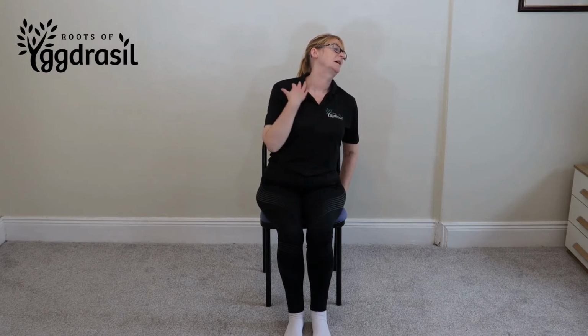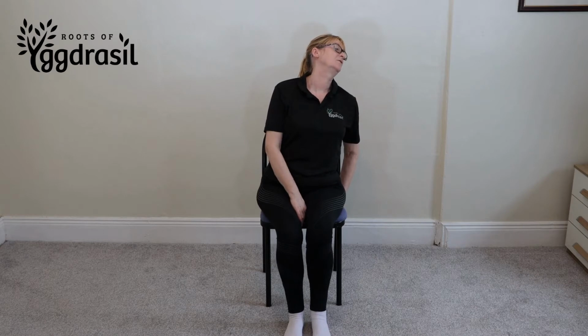Now I must be stiffer on that side because I can really feel that stretch. Yeah, but you're right-handed, right? Yeah. So which arm do you put your handbag on? That one. Yeah. Which is one of the reasons that women have more neck pain, because you wear handbags and men are lucky to have pockets.